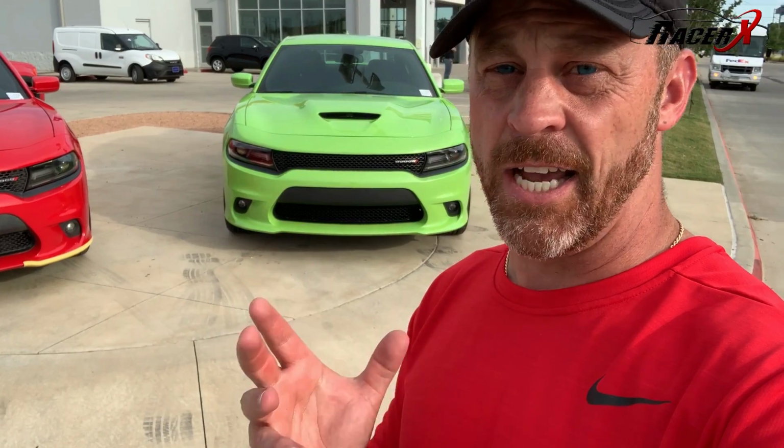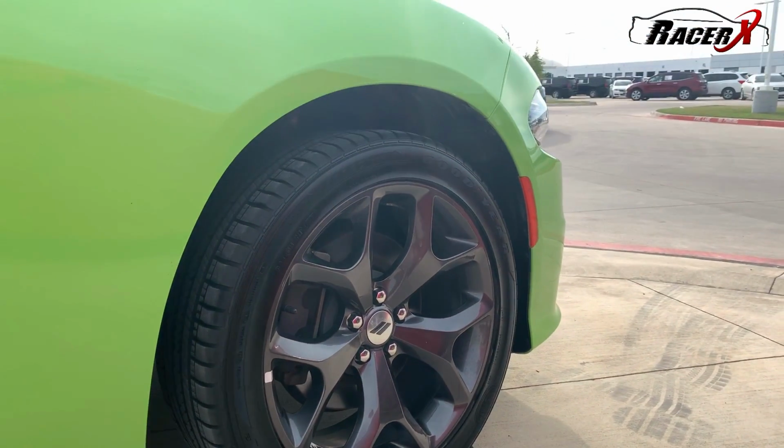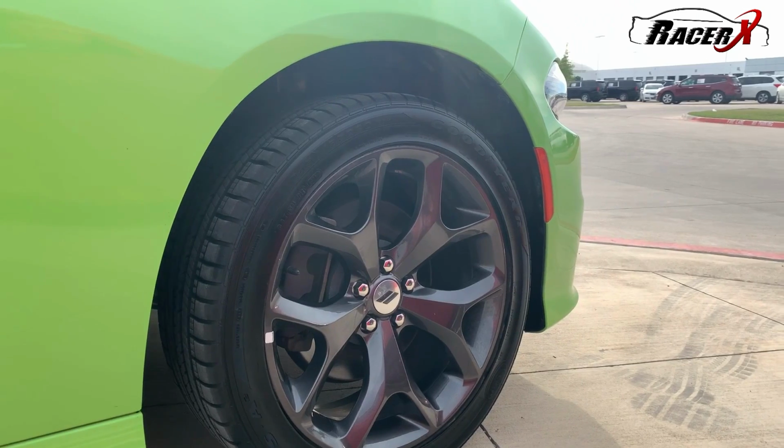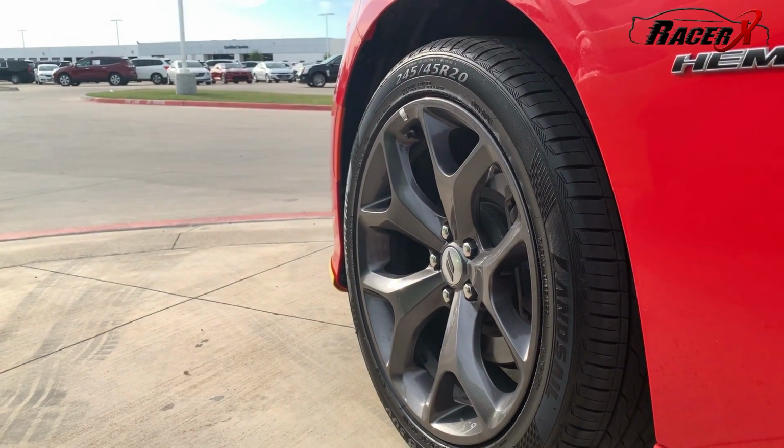You literally cannot tell the difference, but there are a couple other differences that I do want to show you, certainly between the SXT and the GT. That's the GT, by the way. So I'll show you a couple other quick things. So the wheels on the GT obviously look quite a bit different than they do on the SXT. They actually have the same wheels on it as the RT right next to it, which I will show you. So definitely something to consider there.